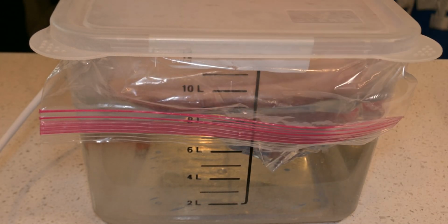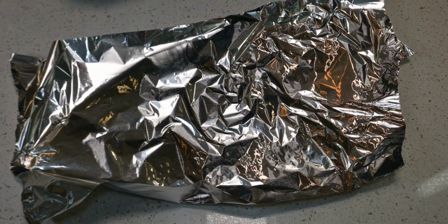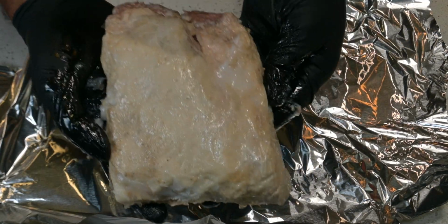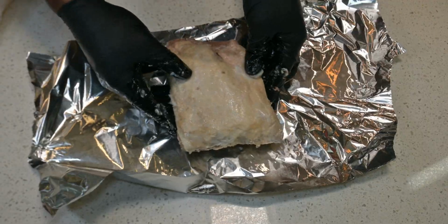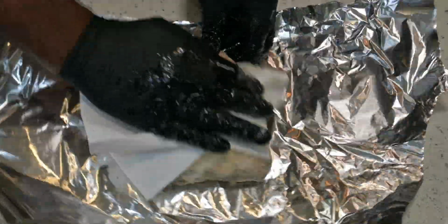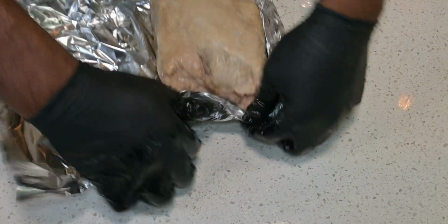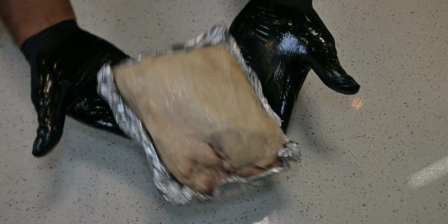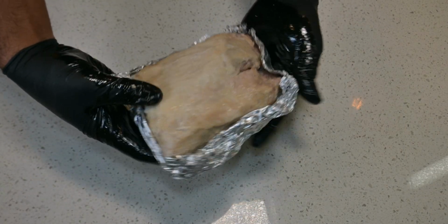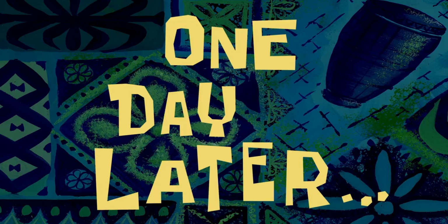Bye, I love you. 1 day later. We're going sailing, me mateys. Place a sheet of aluminum foil down, followed by your cooked and cooled belly. Pat your belly dry because moisture is the enemy of crispy skin. Form a boat around your pork, folding and crimping the foil all around your belly. Place on a sheet pan and back in the fridge for, you guessed it, 1 day later.